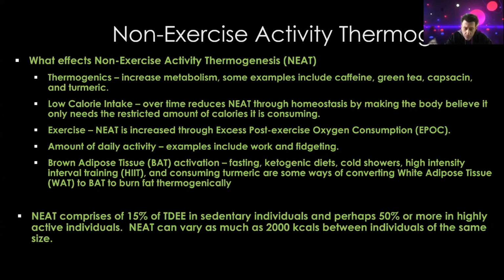So if you've ever heard of the saying that fat is beta oxidized by caffeine when carbohydrate restricted, this is basically proving that.